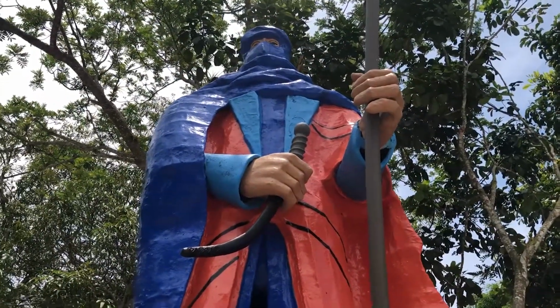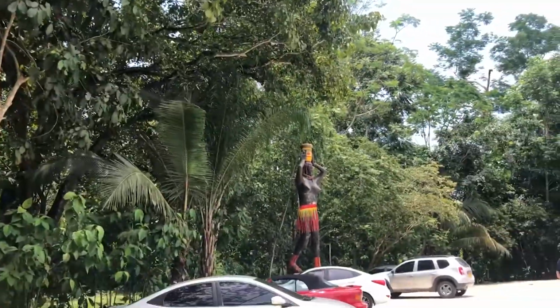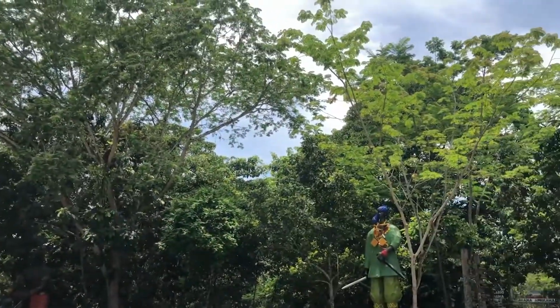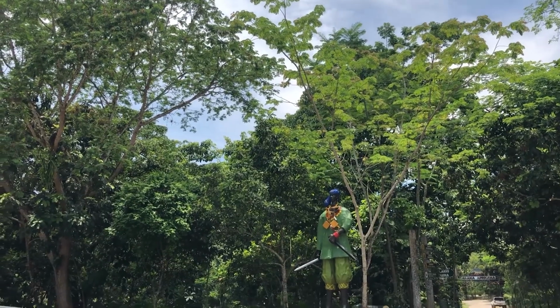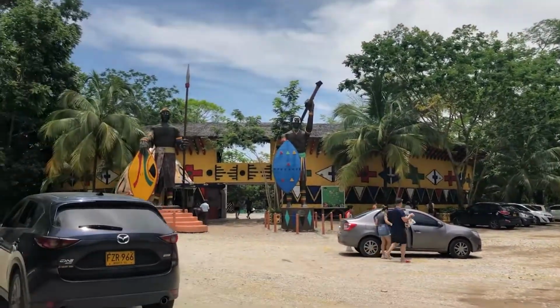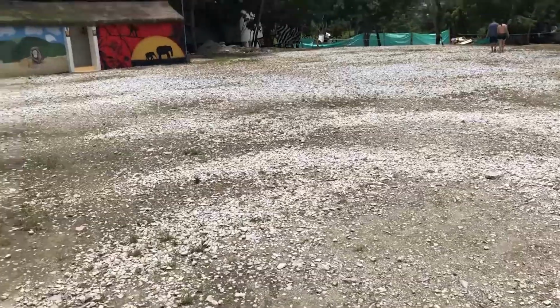That's representing an African warrior from the Sahara Desert. A bit of statues up here representing different stuff from the African culture. And we are going there.